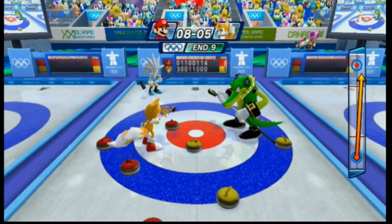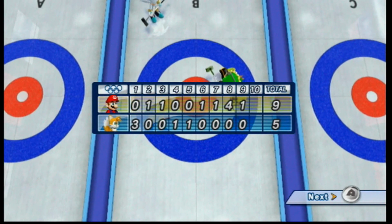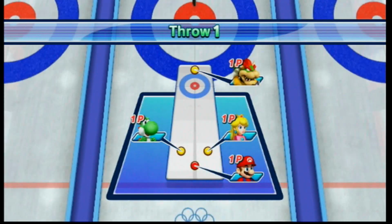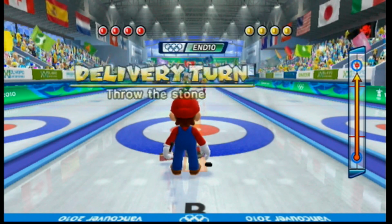Is that going to be close enough? Oh, it's going to be close. And it's going to go to Team Mario. Team Mario have just built up now a 4-point lead. Think about this. 7 unanswered points. And they enter into the 10th end.